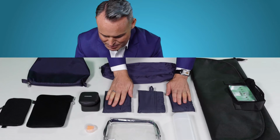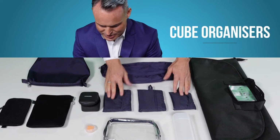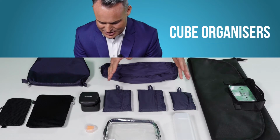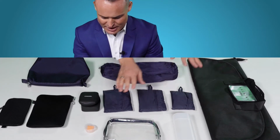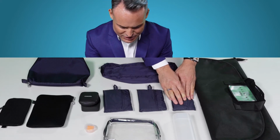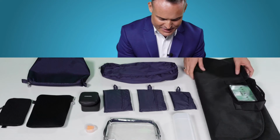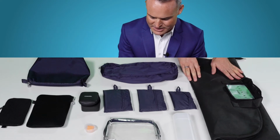These are my must-haves. These are my cube organisers. We'll see those in a moment. There's three sizes of those: large, medium and small. The large I use for trousers, the medium I use for shirts and jumpers, and the small I use for my socks and underwear. This is my suit carrier. I use this for my jackets and my blazers and my suits.